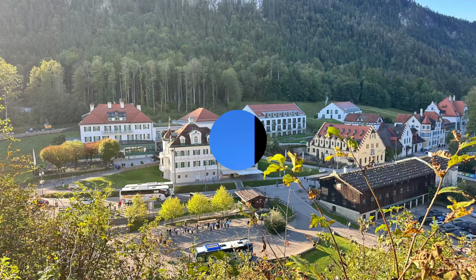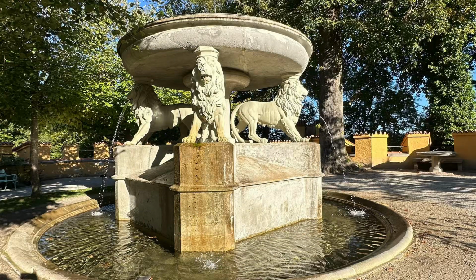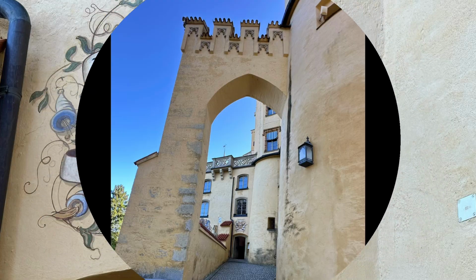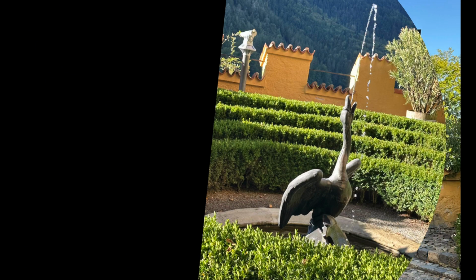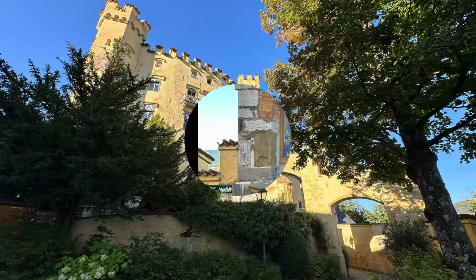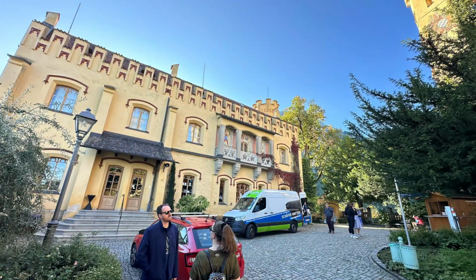The other castle the next day, just enjoying the outside grounds, the fountain, all the arches and the murals. It's spectacular. And then this is the Schwangau fountain. There's a lot of swans there, so they called this Schwangau Castle because this area was known for a lot of swans.